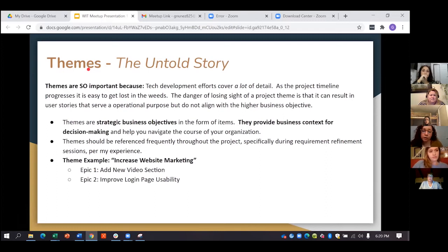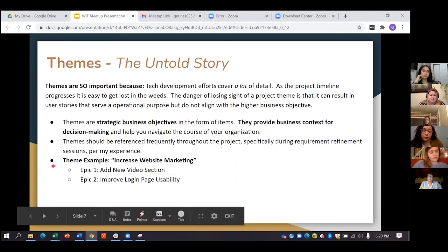which is what everyone understands. And if any of you are familiar with Agile, oftentimes what's common is that you'll start with a more technical statement like add new video section, improve login page usability. But that doesn't really tell the business why you need to do these things, and people will forget given the amount of details that we're going through in these projects, right?